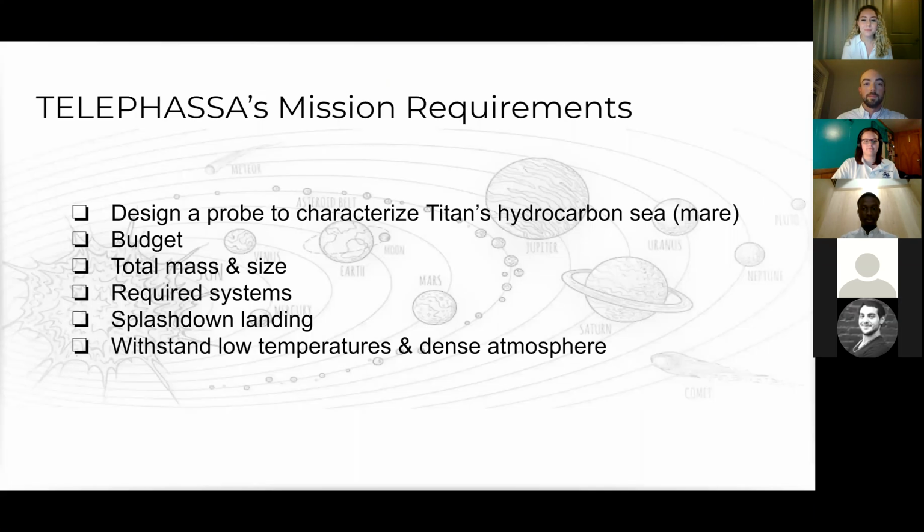When designing our Titan probe, we were given a number of different mission requirements. They include a budget of $350 million, which categorizes TELEPHASSA as a discovery-level mission, a mass limit of 400 kilograms, a volume of no more than 8 cubic meters, a list of mandatory equipment that includes a propulsion system, a high-gain antenna, a multi-mission radioisotope thermal generator, or MMRTG, and of course, a heat shield. A descent system designed for a splashdown landing was also included, and a general ability to withstand the extreme environmental conditions found on Titan. Focusing on meeting these requirements, our team determined our ideal landing zone.